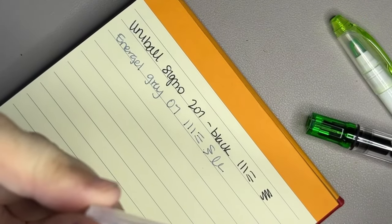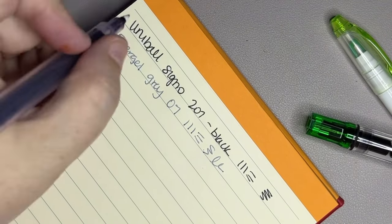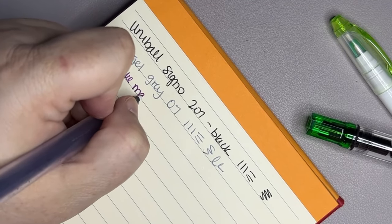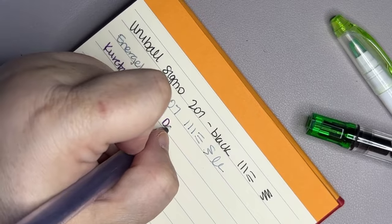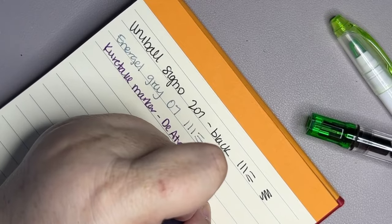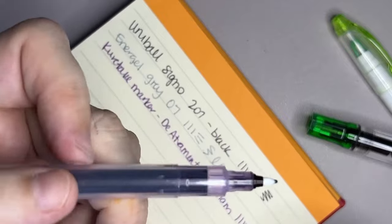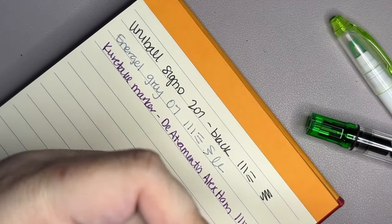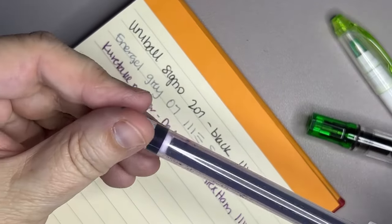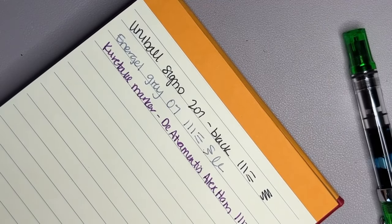This is the Kuretake marker. I have Alexander Hamilton in here. It still writes, yo. I have not used this pen pretty much since I filled it. I found it in a drawer the other day and put it on the desk. So, yeah, there you go. I did a video on that pen.